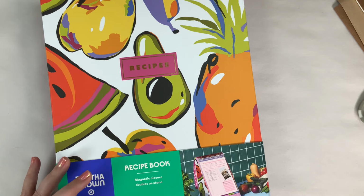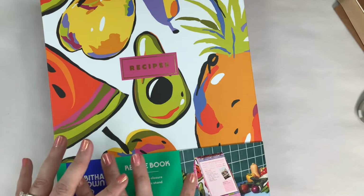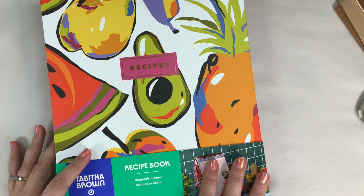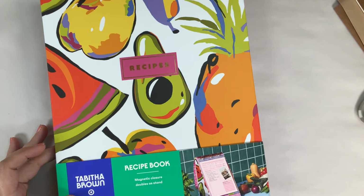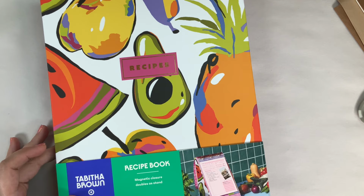Now, before we open it up, I did want to say that I could totally make this myself. There are binders that are set up in this same kind of format that you can buy on Amazon or at office supply stores, and I totally could have done that. But there's some extra features that come with this that for me were worth buying it already pre-set up versus setting it up myself.